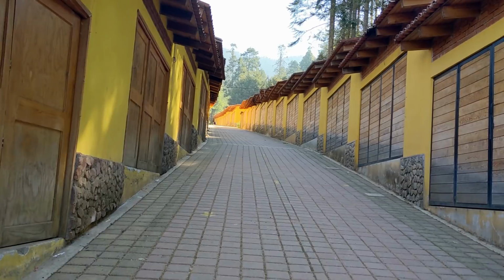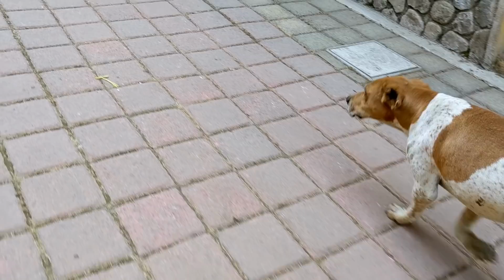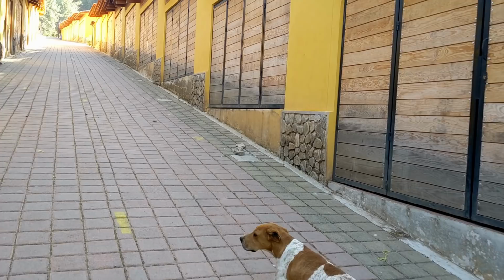We have our guide dog here. Guide dog to show us the way, presumably. Which way? Which way, boy? Which way, Rover? He's like this way, straight up the hill. Oh man.